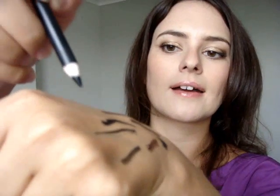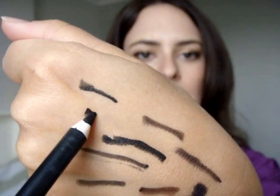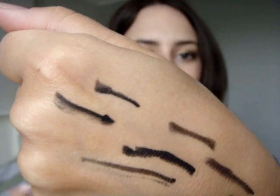This Estee Lauder pencil is fantastic. I believe that Charlotte Tilbury used to be a fan of it before she launched her own line, and it's great because it really is a nice intense black, very smooth. It's just like butter on the skin when you apply it, and again stays in place all day long. Really fantastic, as all of these are.